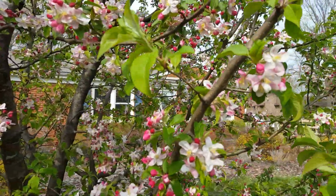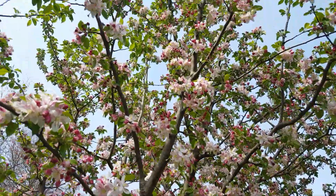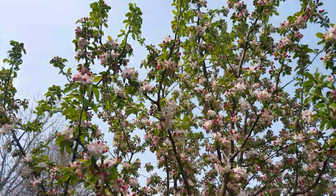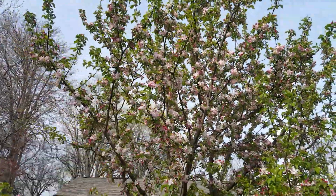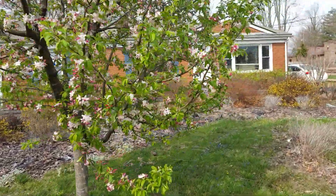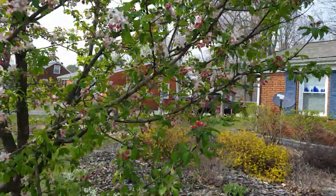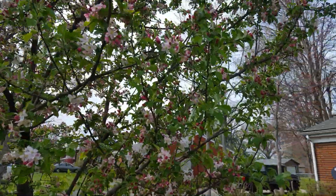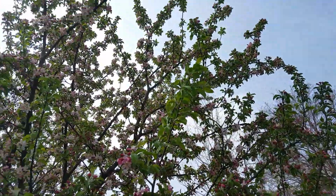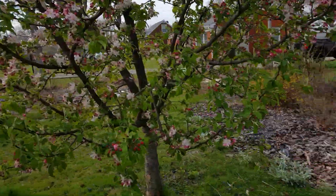But anyway, I guess it is kind of pretty, and I've debated, if you guys been following me for a while, I thought about getting rid of this tree. So that's my question of the day. If you guys will let me know in the comments, what would you do? Would you keep this here, or would you cut it down?